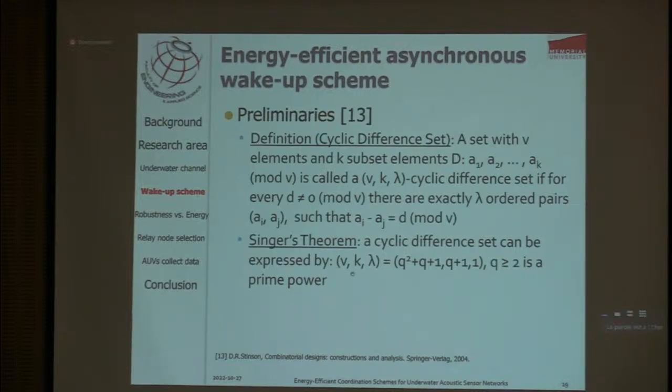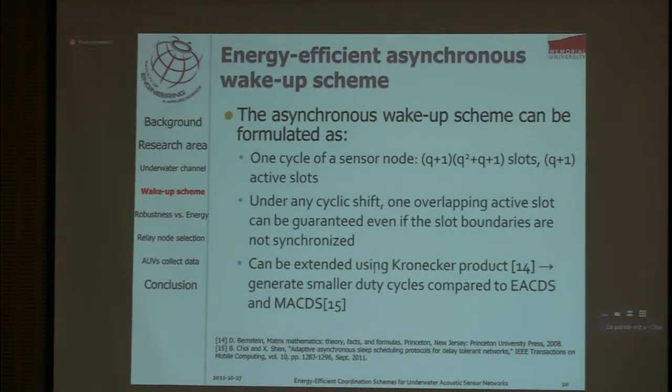We pick a prime number Q and design the (v, k, lambda) set. v is the total number of slots in a cycle, k is the number of slots in which the node will be awake, or active, and we guarantee lambda overlapping slots. So between any nodes, we can maintain connectivity. In the algorithm we designed, one cycle of a node includes that many slots, and Q plus one of them are active slots.